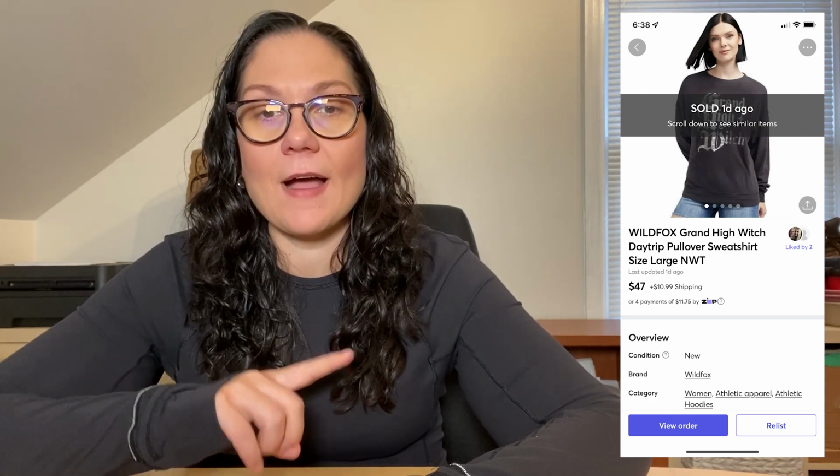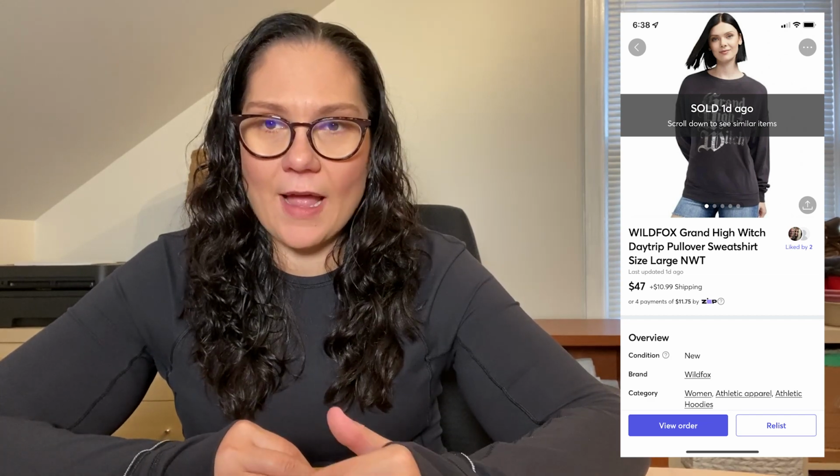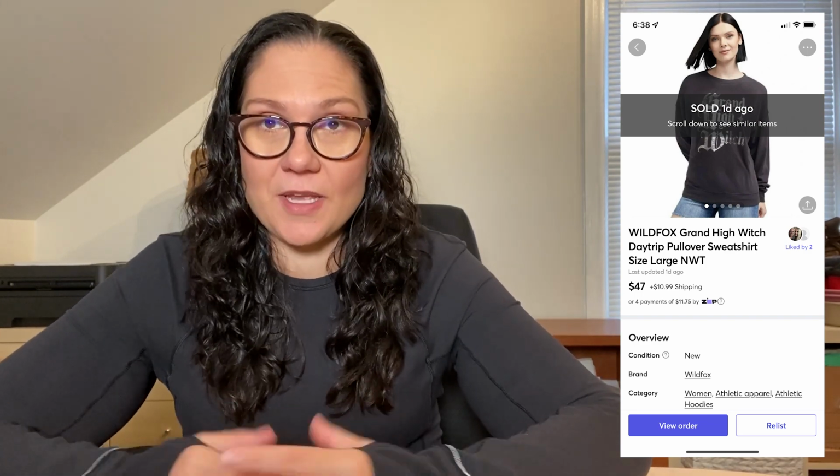This was a wild fox. It said Grand High Witch. Understandable. I sold it within one day on Mercari for $47 right before Halloween. So thankfully it sold because I feel like this is a Halloween themed shirt and I probably would have had it for a while if it didn't.